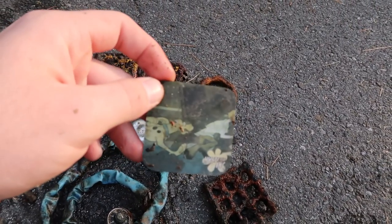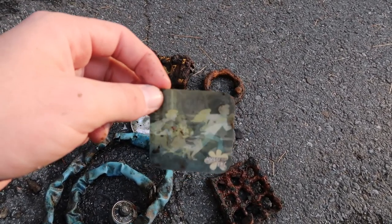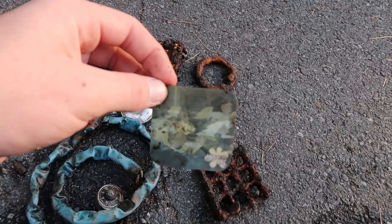All right, so this is a little Scooby-Doo holograph thing. I don't know, oh, it's not gonna work. I don't know if you can see Shaggy running. Oh, there we go, kind of. Oh, there we go, yeah. So yeah, that's what I found today. That was kind of cool. I started singing the Scooby-Doo song, but that's always fun.